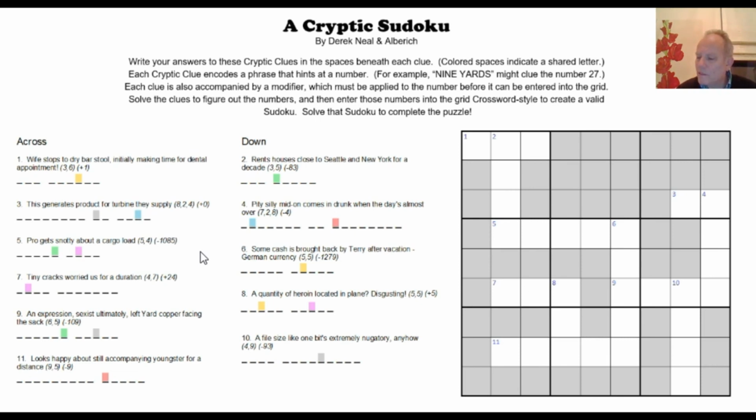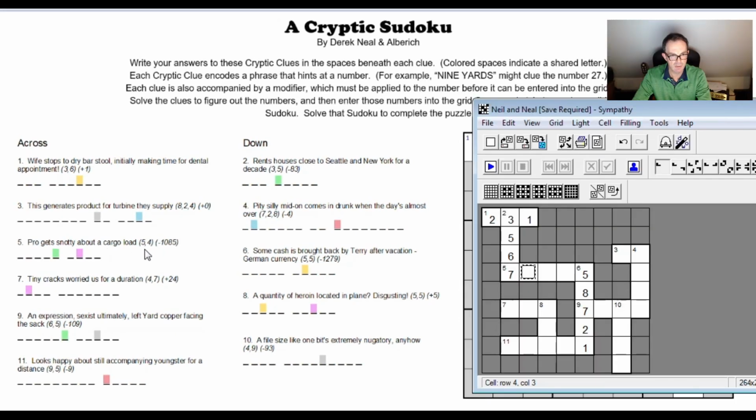8960, and so 89,600, and the modifier is minus 1085, so we are left with 96 minus 11 is 88515 for an across answer, I reckon. Okay. And then a cargo load must be 40 tons.